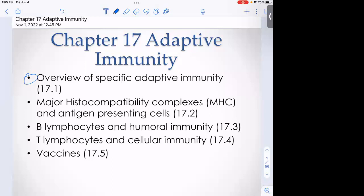Then we'll get into major histocompatibility complexes. These are the ways that antigen presenting cells, like macrophages and dendritic cells, present antigen to B cells and T cells. Someone had a very good question last time: why don't antigen presenting cells get eaten or killed themselves when they're presenting that antigen? We'll get to it, because they're presenting typically to a type of cell that's not acting to kill the cells, it's acting to help other cells. So wait for it, we'll get to that.